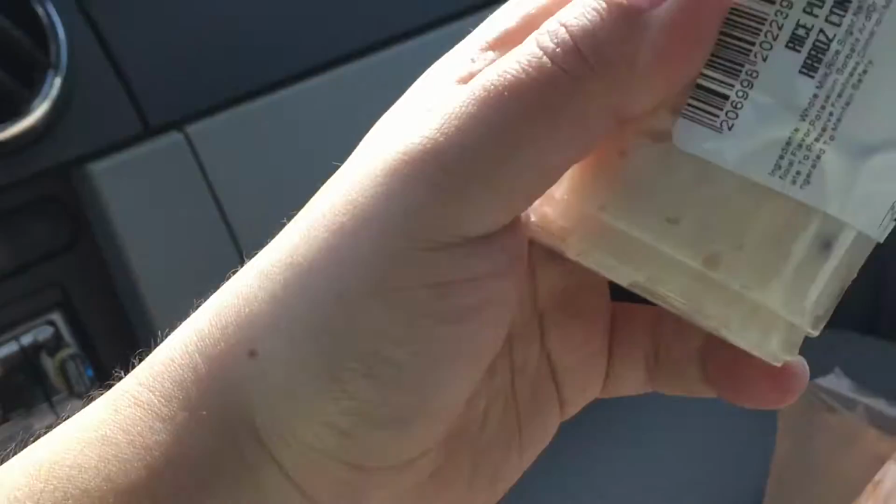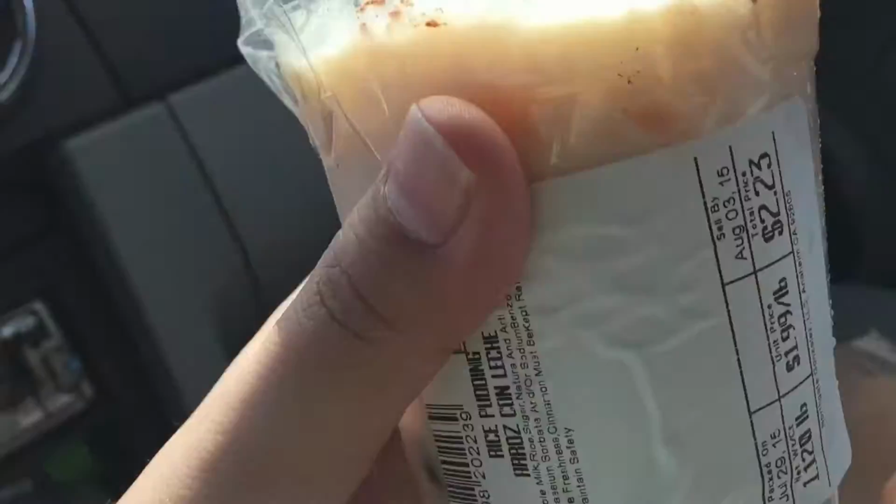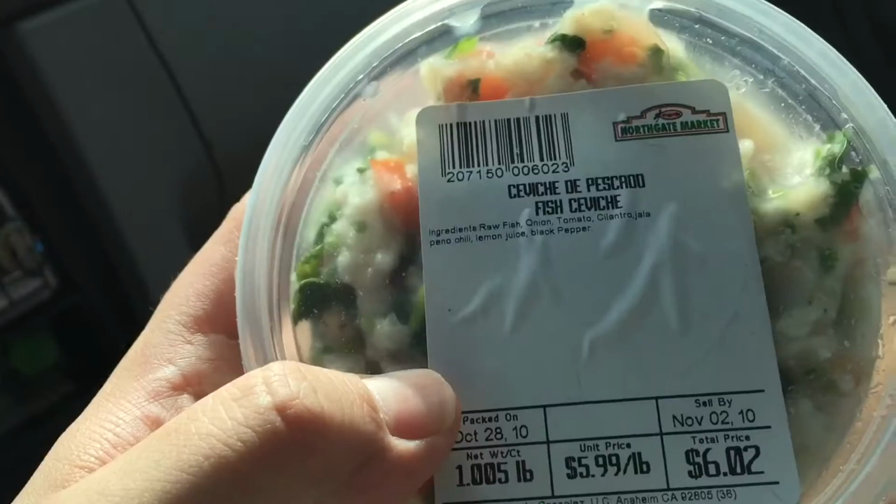The little taqueria they have in here. You can get all the food here, take it to go, or eat it here. It's pretty good. I've been here before a couple times. Dessert, which I'm going to be sharing with my wife. I got this rice pudding, arroz con leche, which is really good. I've had it before. And also picked up some ceviche right here. Fish ceviche. For $6, not bad.